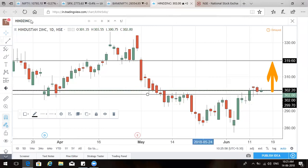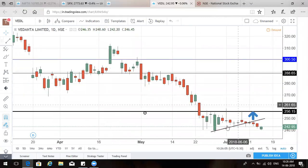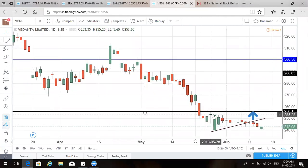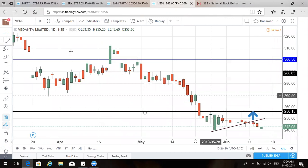I'm not looking out for Vedanta because it is making a new low, but even in Vedanta, if you try to see apart from the low, what has happened? This was where the pullback took place on the daily front, and it tried to test 255 multiple times or so, failed to do that, and now it is trying to go down. But if it doesn't go down below the Marubozu, it can try to go back up. Most important for Vedanta is about 255, right? So keep that in mind. Wait for 255 to be crossed before you enter Vedanta. So there is no clear sign for Vedanta.